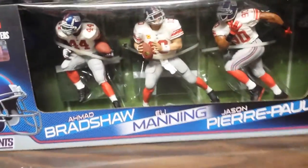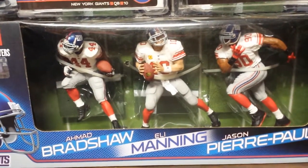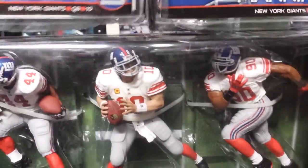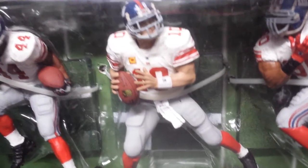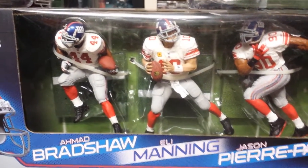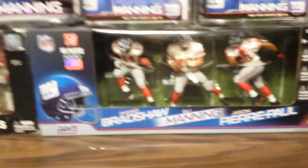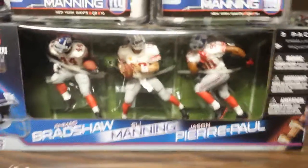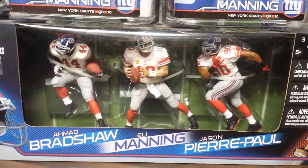Next to that is this, from when they won the second Super Bowl with Ahmad Bradshaw and Jason Pierre-Paul. We see Eli there. Very underrated quarterback. Kind of funny that he has won two Super Bowls and his brother's only won one. But nobody would confuse Eli with being a better quarterback. But in those big games, Eli has actually played well.